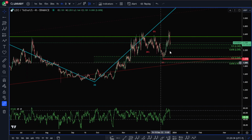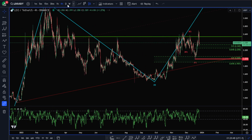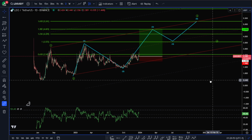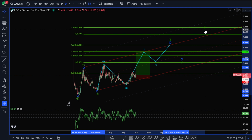All right, guys, that's it for LDO. LDO going to be taking an entry right now. Stops 1 tick below this pivot. So if you want to check for yourself what that is on your exchange, you can do that. But considering this, basically 4 nested 1-2s down to the micro, eventual targets, if we get all 5 waves, up between 6,272 and 6,909, as you can see in between these 2.